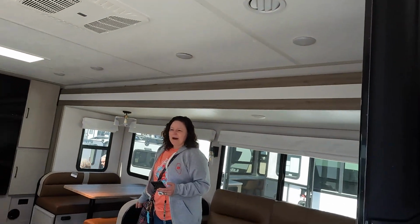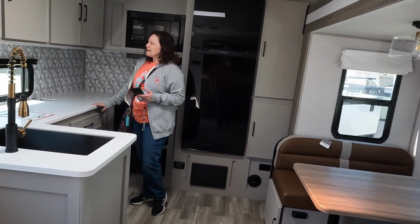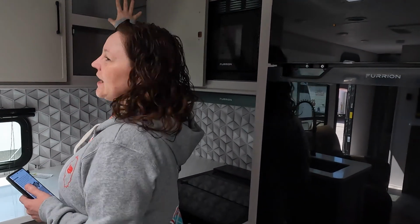So it's a rear kitchen model, but look at that wraparound kitchen. This kind of makes me excited. Look at this, really nice looking trim. I like the shade of the cabinets with the black handles. I mean, they're not just open cabinets.